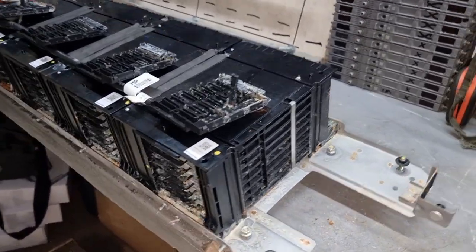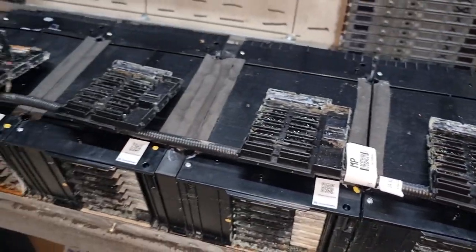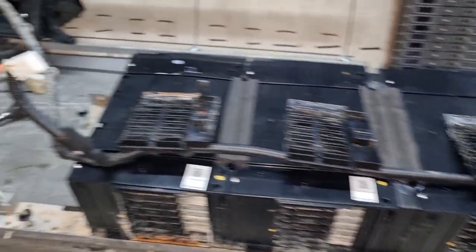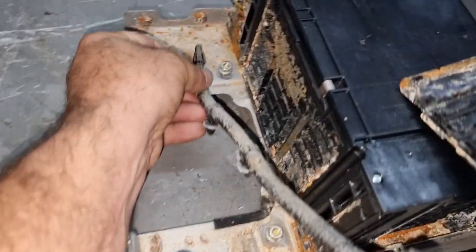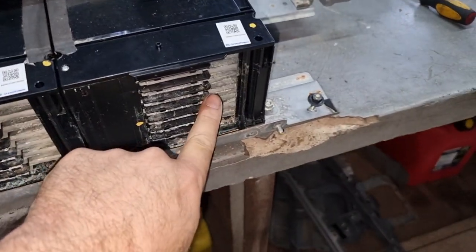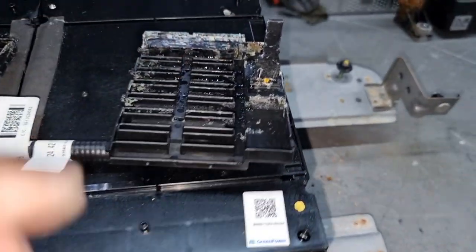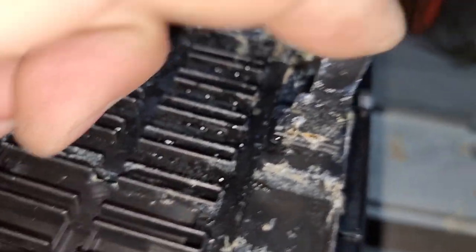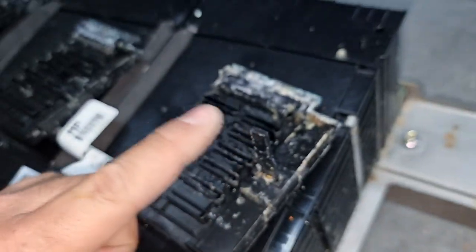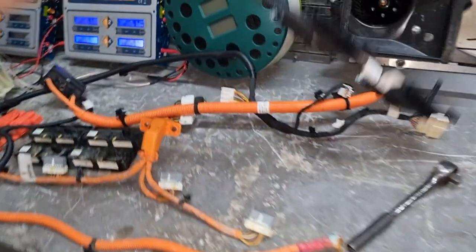Blocks are free now, but before we took them out, I took out the temperature sensors. Now this one works a little different. It only has three temperature sensors: the inlet that goes right here, the first stack has a temperature sensor, and the outlet, the last cell block, has the last temperature sensor. Of course, they seem to be corroded, but hopefully they didn't suffer. But yet still, bye bye with you.